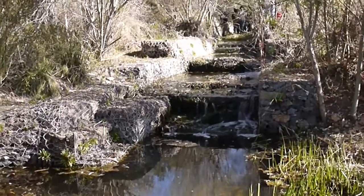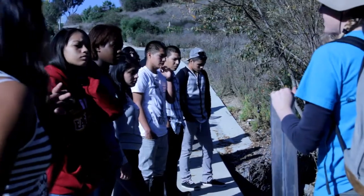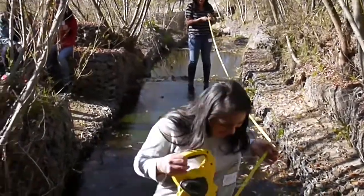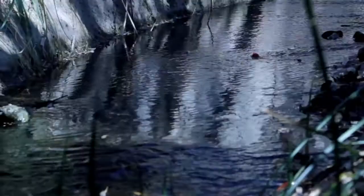Give you guys a clipboard, and it's going to have, on the first page, some observations to make about the creek environment. Their research and their experience today gives them some real practical experience in what real scientists would be doing. So if that's of interest to them, if they really enjoy this and learning about the environment and how watersheds are impacted by human activity, this would obviously be a growing field and an important field for California.